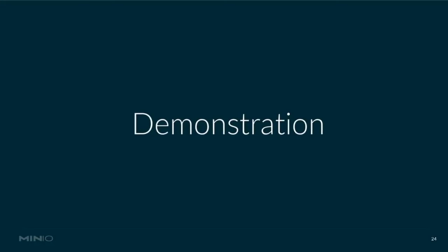And now Echo is going to show us how it works. Yeah. So I'll switch over to a quick video that we did for a demo of all of this happening.